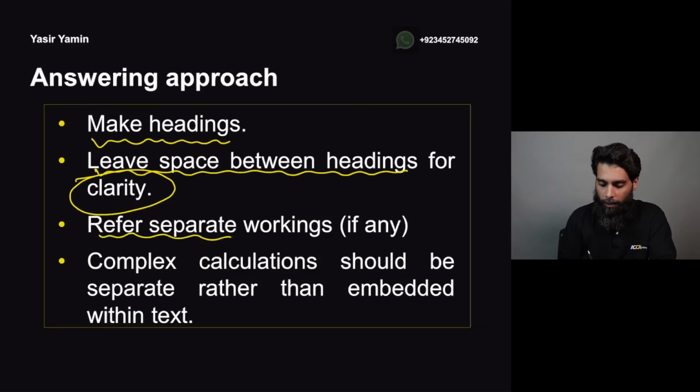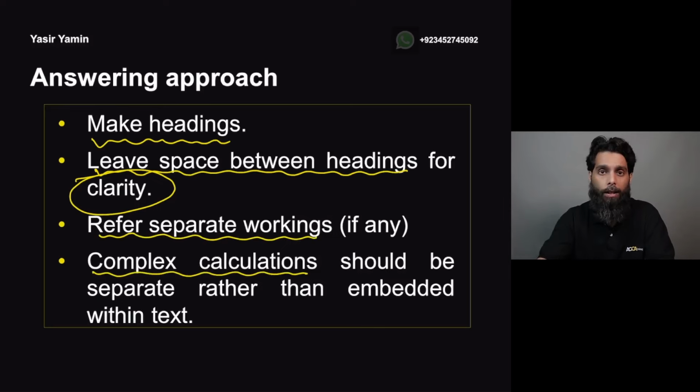Always try to refer separate workings and make sure that for any complex calculations that you do, for example while you're calculating goodwill, or if you're calculating gain or loss on disposal of subsidiary, or maybe exchange gains or losses, it is advisable that you prepare a separate working and then cross-refer it into the body of your text.